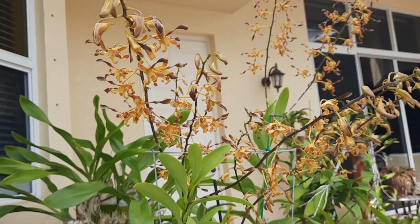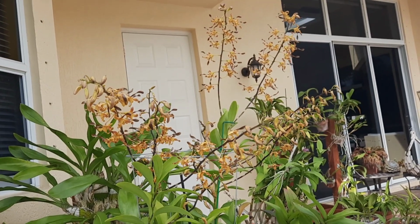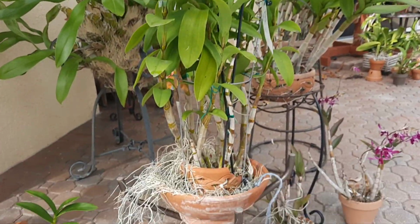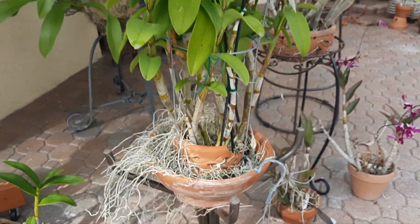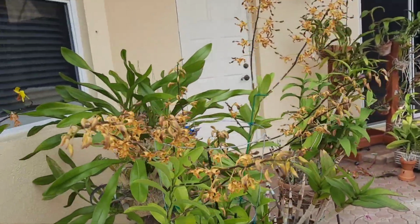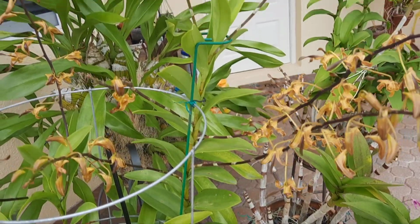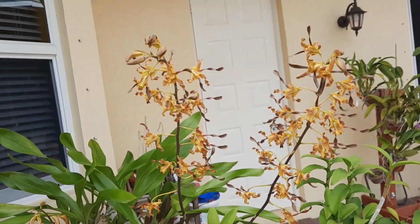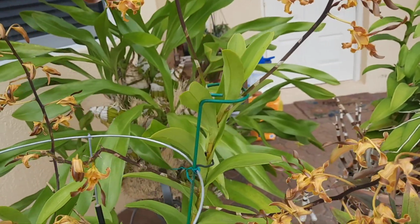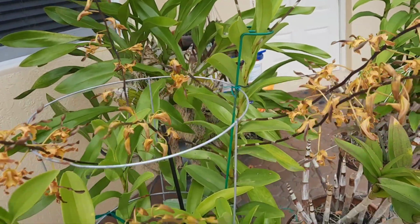Almost forgot this showstopper. Look at this beautiful dendrobium. It is fully blooming now, and one of the canes has 6 flower spikes. This is insane. They finally all opened up, and I actually had to support the head of this one because it got so heavy. It was falling over.